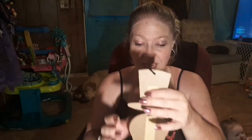Hold on, little lady. Now you may not steal my sugar skull stickers. Little stink pot. Don't get mad. You ain't supposed to have those.